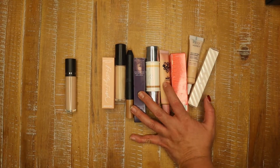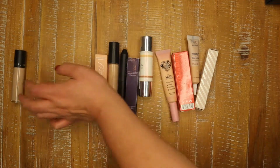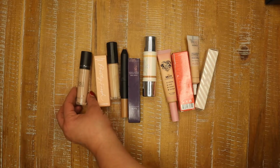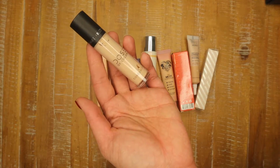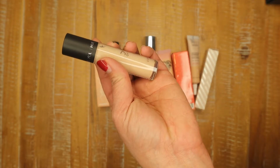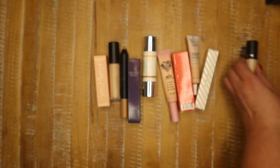All right, so these are all of my concealers, and I have one contour stick in here, but I think I'm going to hold on to most of these. So I have the Dose of Colors Meet Your Hue Concealer. I haven't tried this yet. I got it in a BoxyCharm. I heard really good things about this, so I can't wait to try this out.